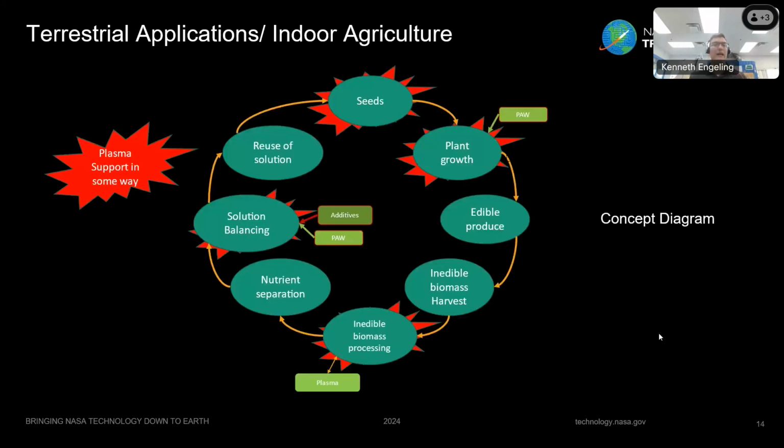So, looking at a concept diagram of various ways plasma can support agriculture. You can have plasma treatment of seeds or the water that can be added to the seeds that can help emergence and growth. You have the plasma activated water aiding in plant growth. So this is the plant usable form of nitrogen being added as needed. Plant grows, you get edible produce. For us, you feed the produce to astronauts, and you get happy astronauts.